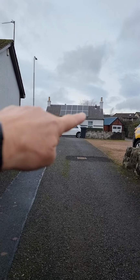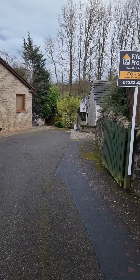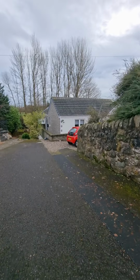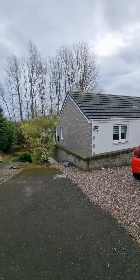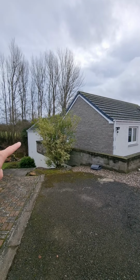So just at the top of there, you can see the Cupar Road going all the way past in Kennoway, and then here we are down here. So you come all the way down here, and this is off to your right hand side. It goes all the way back there. It's a huge depth here. See that going all the way back, all the way along there, and we're going to be in there.